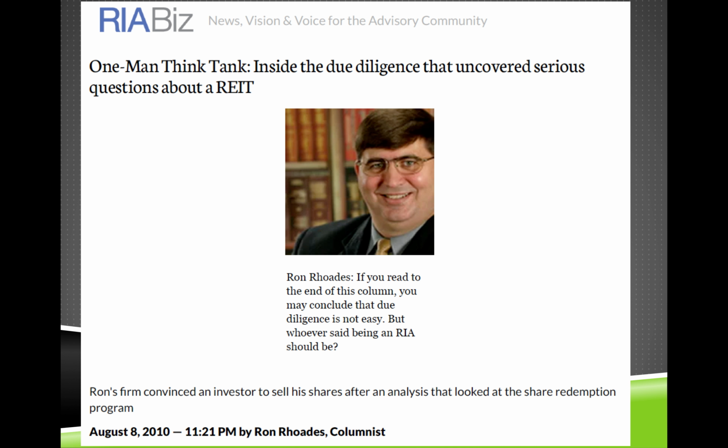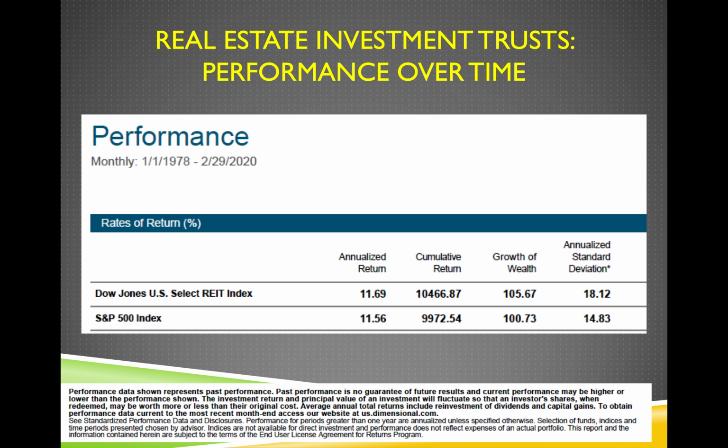A lot of the brokers left that firm, but there's still a lot there, and they're actually still selling a lot of Apple REITs, which is pretty interesting, even after all that big scandal and all the lawsuits they had. It just shows that if you're going to sell non-publicly traded REITs and you're making 10% commission on selling them, it's kind of hard to avoid that, even though it might not be the best investment for your clients. Real estate investment trusts basically have had pretty good performance.